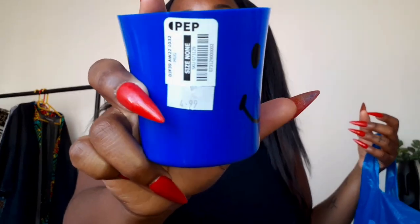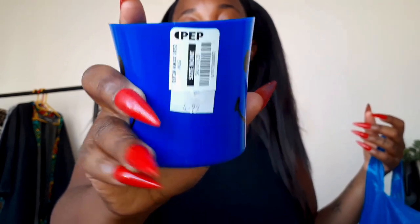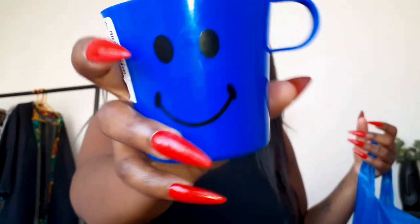From Pepco, I got this cup for my son. You can never have enough cups, guys. He has friends over, he loses the cups. Sometimes he plays outside with the cups and puts sand inside the cups. So you can never have enough cups. So this was R4.99. It's just a smiley cup.